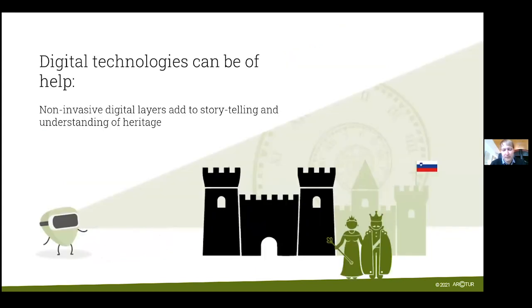And we believe that digital technologies can be of help here in transforming the potential of these little dots into stories that are told, especially because the digital layer is an additional layer of information that can be textual, graphical, or audio, and that adds something to the physical that is out there on the terrain. And here, of course, I'm talking mostly about the immovable cultural heritage. Something similar, of course, is true for the movable cultural heritage.